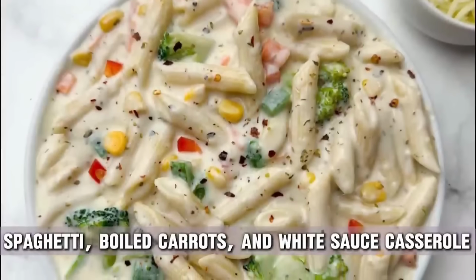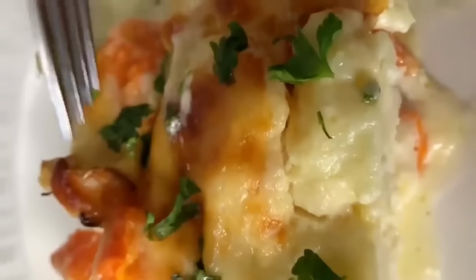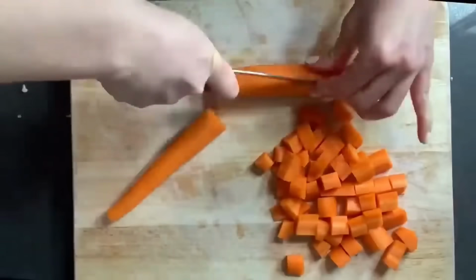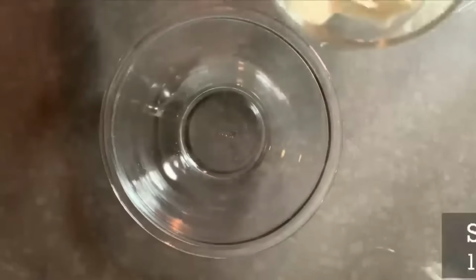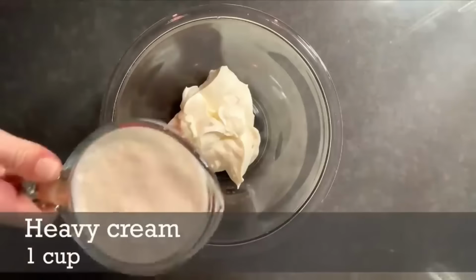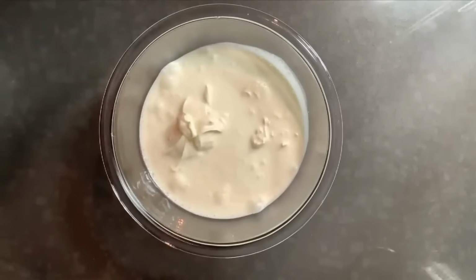Up next, we have a dish that was all about making the most out of simple ingredients: spaghetti, boiled carrots, and white sauce casserole. It can be argued that Eleanor Roosevelt did the best she could during the Great Depression. The First Lady promoted dishes to encourage savvy homemakers, such as a casserole made from spaghetti, boiled carrots, and a simple white sauce of milk, flour, salt, and butter. The spaghetti had to be cooked for 25 minutes. The idea was to get the noodles mushy so they paired nicely with the boiled carrots and a penny's worth of creamy sauce. The result? A vehicle for nutrition and nutrients.